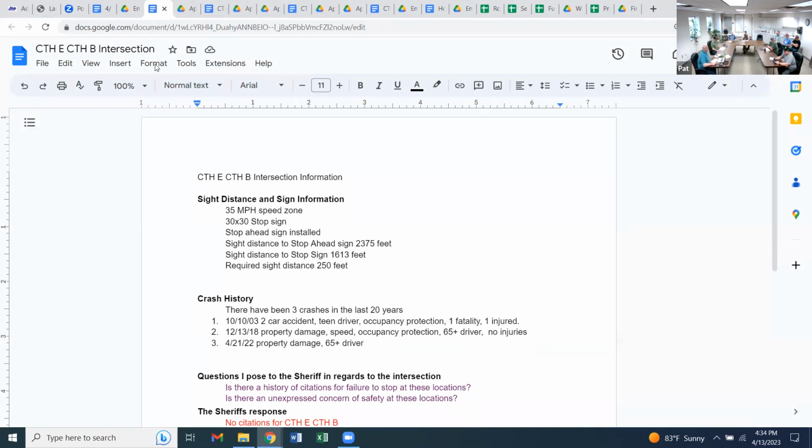The E and B intersection is 35 miles per hour. A 30 by 30 stop sign is there, and a stop ahead sign is installed. The sight distance of that stop sign is greater than 2,000 feet. The sight distance of the stop sign is greater than 1,600 feet. The sight distance to the stop ahead sign is greater than 2,300 feet. Required stopping sight distance for that location is 250 feet.